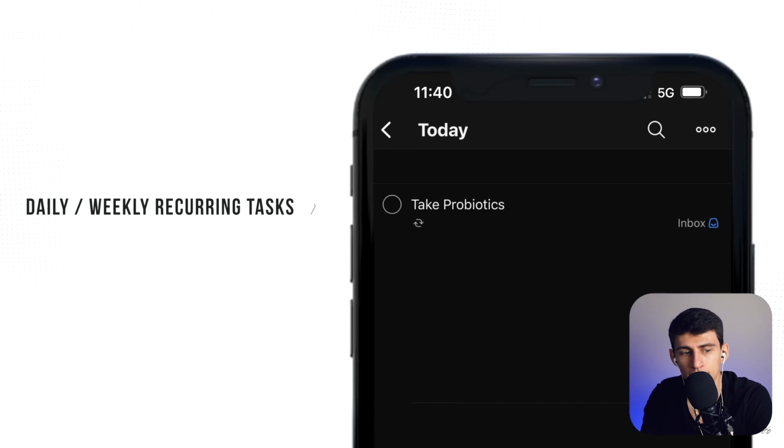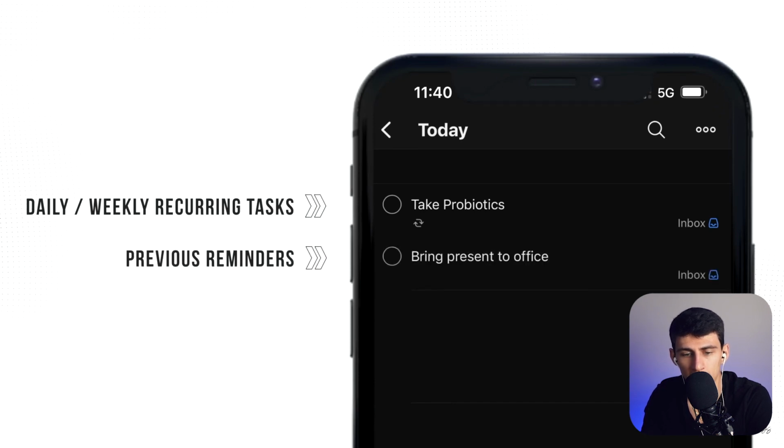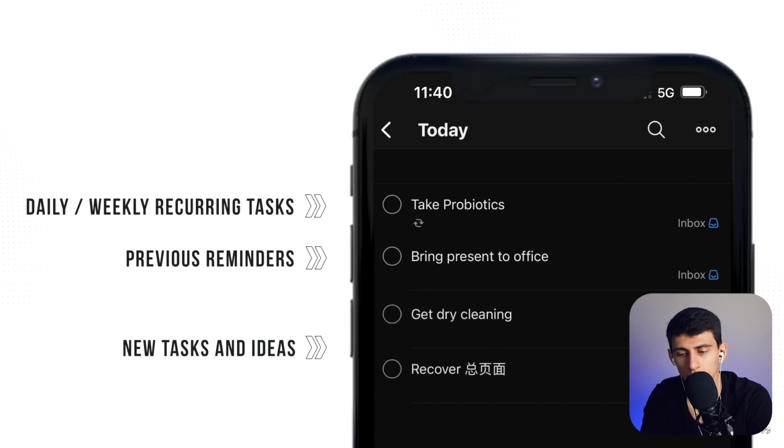So on a typical day when I wake up, my Todoist starts off with recurring tasks and reminders I've input previously. Then throughout the day, new action items and ideas are added.